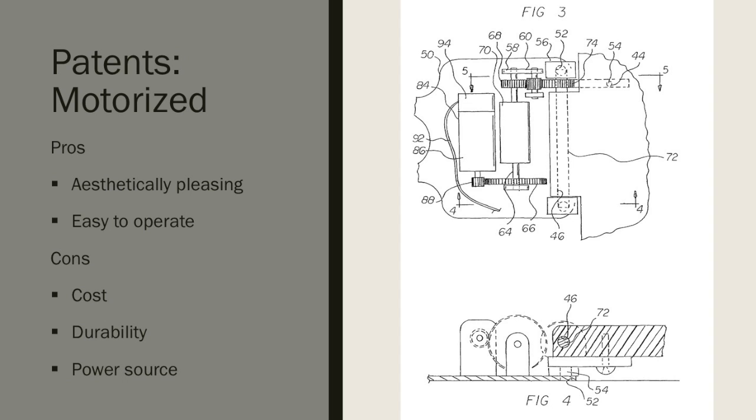Another thing that I really looked into were different patents. The entrepreneur that I'm working with was not the first one to notice this problem, and other people have tried to come up with solutions for how to easily raise and lower a toilet seat hands-free. I looked into some of those patents, and those patents kind of fall into three general categories.